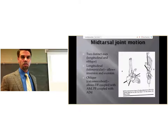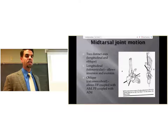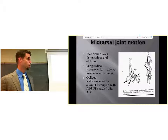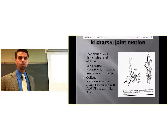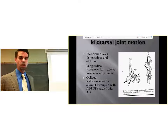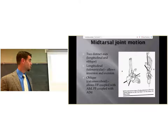There are 2 distinct axes here, longitudinal and oblique. So even at the mid-tarsal joint, this small area, we have 2 axes with motion at both. So again, this adds to the complexity of the motion and mechanics of the foot. The longitudinal axis allows inversion, eversion. The longitudinal is here, oblique axis here. The oblique allows dorsiflexion coupled with abduction and plantar flexion coupled with adduction.